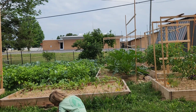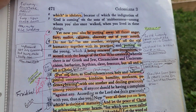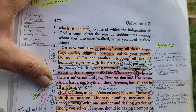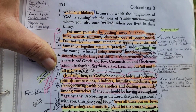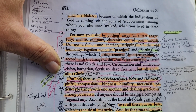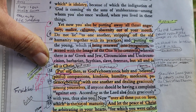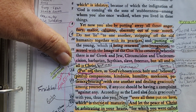Well, anyway, I got all this verse here in Colossians. It says, now put on as God's chosen ones, holy and beloved, compassions and kindness and humility, meekness and patience, bearing with one another and dealing graciously among yourselves. Now over in verse 14, it says, over all of these, because it gives you a list, put on love, which is the tie of maturity. We become mature in love.